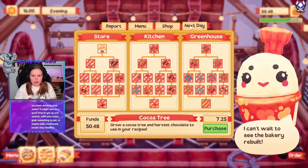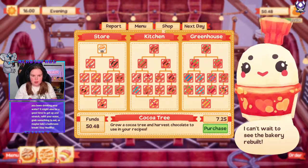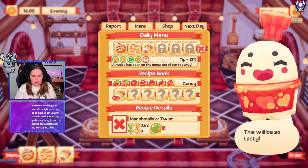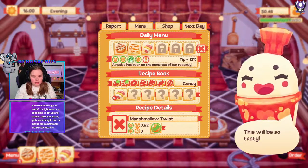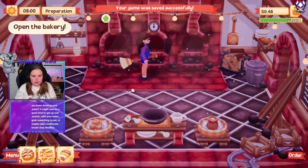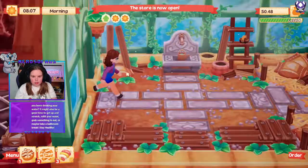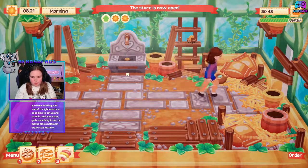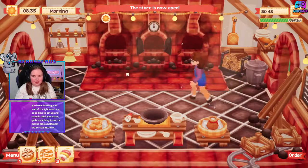So I still can't do anything with this. I'm getting a lot of funds though. Yeah. Okay. Right. Should I swap anything around? I think I'll still go with that because the rest are probably going to be pretty much the same. Can I do anything in here? Oh, I can water, but I don't have any plants.